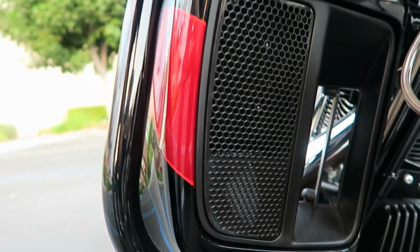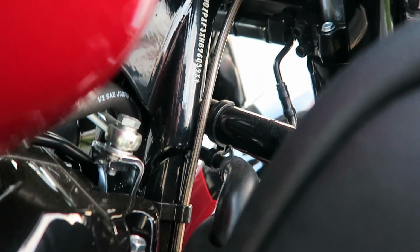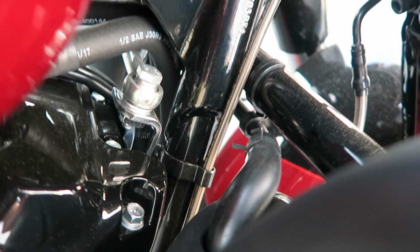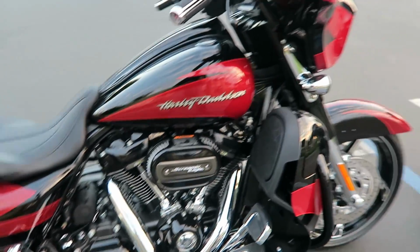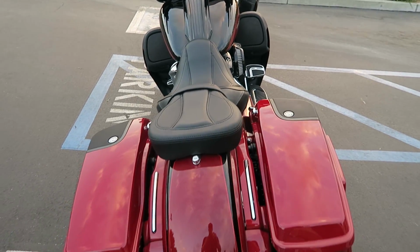Now here's a big difference. So these are the radiators here. So on the previous model year, they had a twin cooled setup. You can see the hoses down there as well. So this bike had Harley-Davidson's twin cooled Milwaukee 8, which is currently on like your Limiteds and your CVO Ultra Limited in the 2018 model year, but no longer the Street Glide.